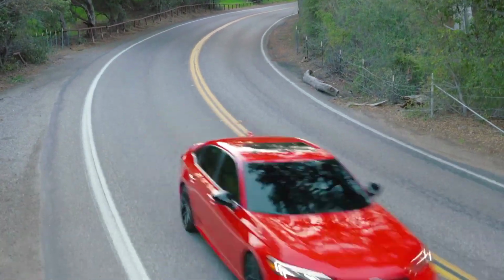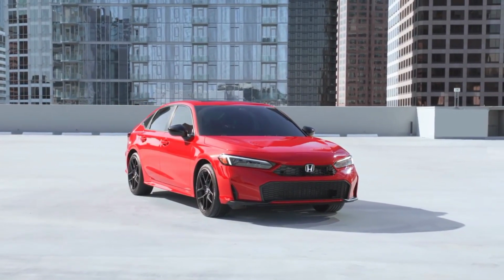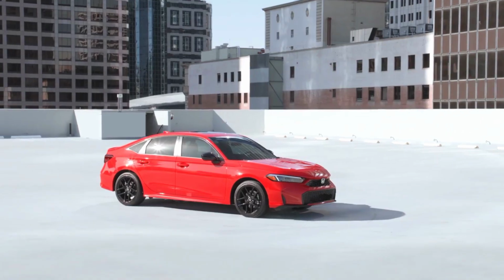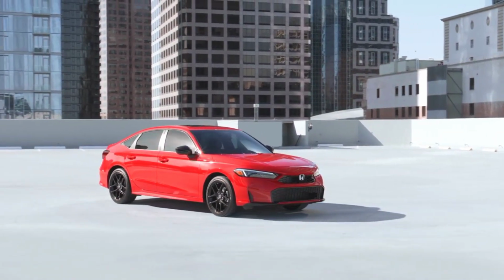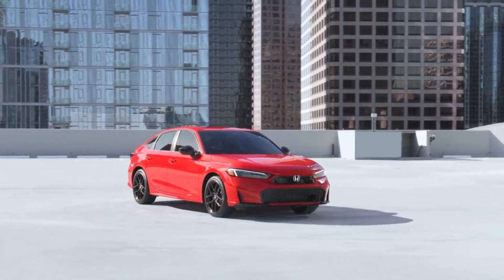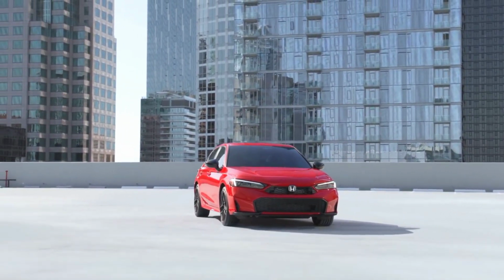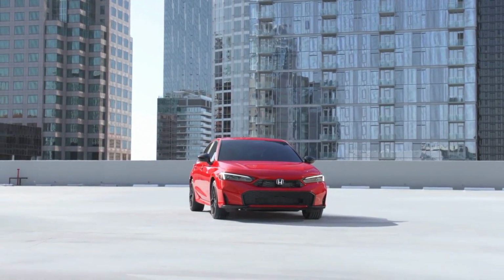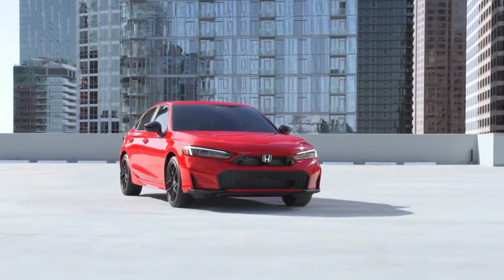Exterior design. The exterior of the Civic Sedan Sport Hybrid is marked by its sporty silhouette and modern aesthetics. With a bold front grille, sharp LED headlights, and 18-inch gloss black alloy wheels, it radiates a confident presence on the road. The aerodynamic lines not only enhance its style, but also improve fuel efficiency.